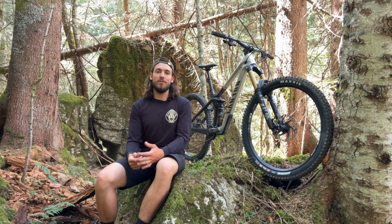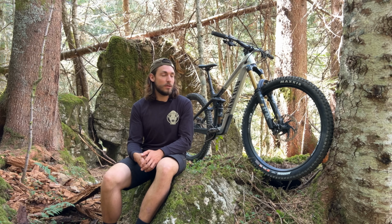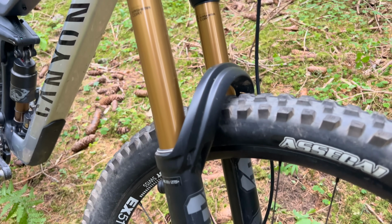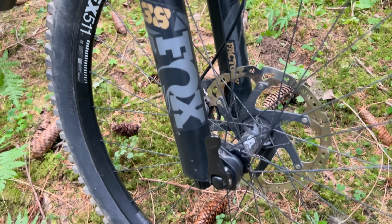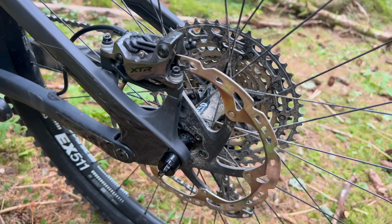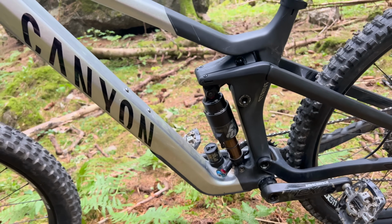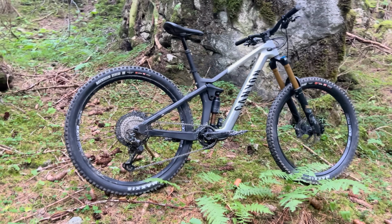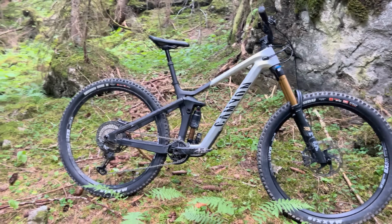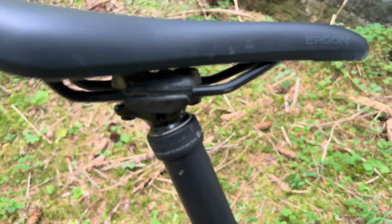The Shapeshifter tech on the Strive CFR allowed Canyon to push the geometry numbers firmly into the downhill realm, so it carries a really slack 63-degree head tube angle, a slammed 36mm bottom bracket drop. Canyon also pushed the reach numbers really long on this bike, so the size small starts at 455mm, the medium goes up to a 480, and for the large and extra large sizes, you're over a 500mm number. Each size does come with a length adjustable headset cup, so you can add or subtract 5mm from those figures just to tune it ever so slightly to your preferences.